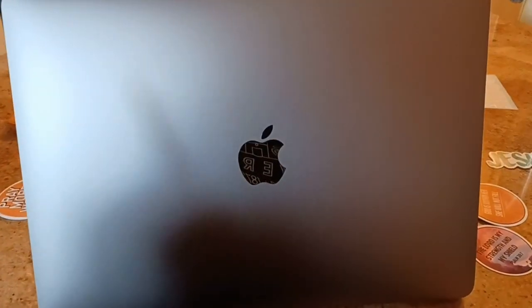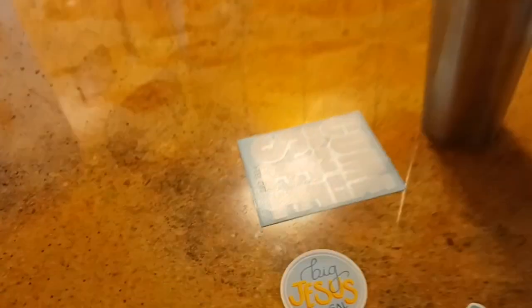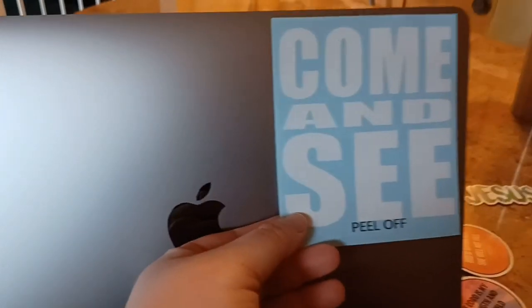We're putting the first sticker on my MacBook. We're putting Come and See, which is from The Chosen, right here. It makes sense to put it right here, right, Griff? When somebody's looking at it like this, it looks like that.